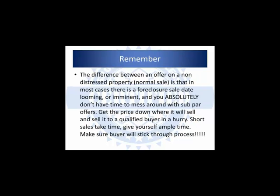Okay, remember, the difference between an offer on a non-distressed property or a normal sale is that in most cases there is a foreclosure sale date looming or imminent, and you absolutely don't have time to mess around with subpar offers. You don't have time to mess around with blind offers. Get the price down to where it will sell. Sell it to a qualified buyer in a hurry. Short sales take some time. Give yourself ample time. Make sure your buyer will stick through the process.